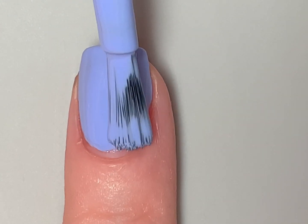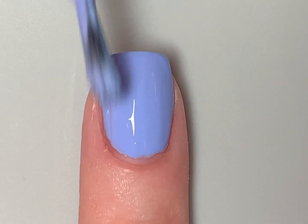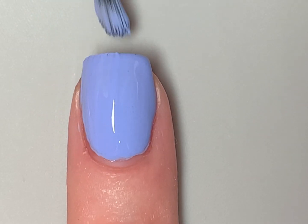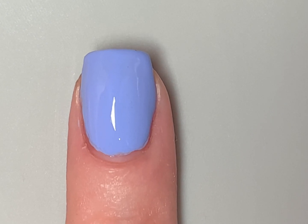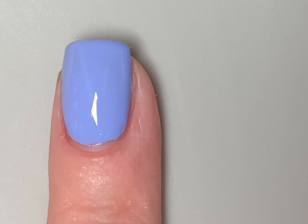In 2 coats, once again, we get beautiful opacity here. All of these polishes are also super glossy even before top coat. I'm not showing you top coat here. So again, this one is called Bleu Iris in 2 coats.